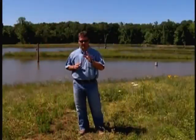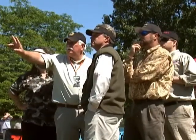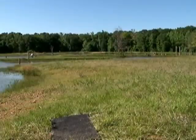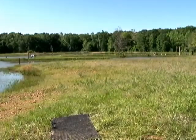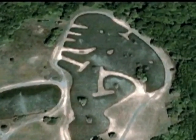One of the most important things to understand, especially at a retriever test, is bird placement. This setup right here looks like a great big triple, and most people would look out there and say, that's a 300-yard swim. And that is tough in its own right, but what makes it tough is where bird number 2 comes out. So imagine bird number 1 came out long, and it's pretty open up there. All you've got to do is get to the end.